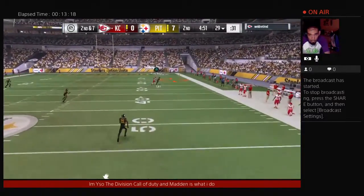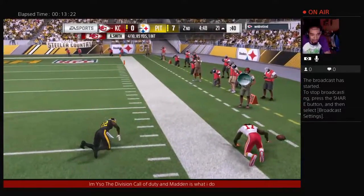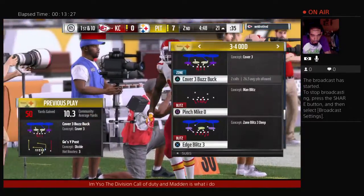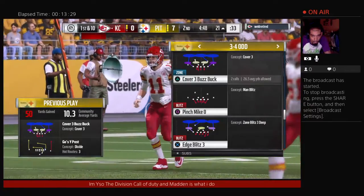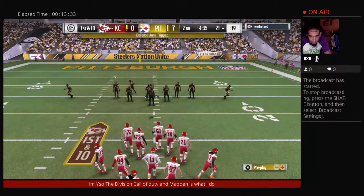Because we saw the catch there, right? He made it. It's caught inside the 25. A big play there for KC. And even 50 yards. A great job pulling that one in from a guy, as we know, who can really blaze. He's got a lot of speed.